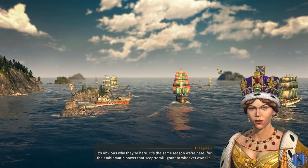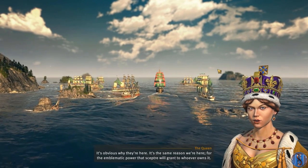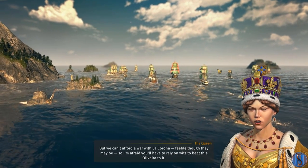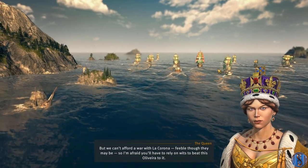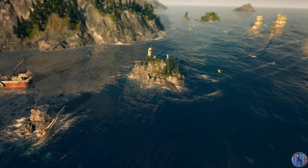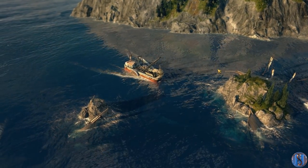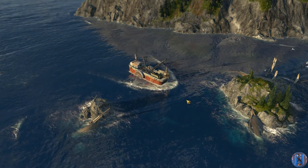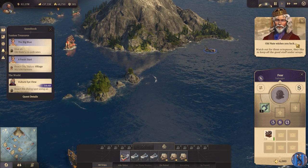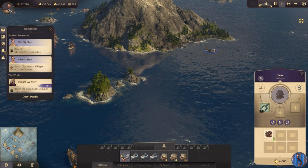It's obvious why they're here. It's the same reason we're here, for the emblematic power and scepter will grant to whoever it is. So I'm afraid you'll have to rely on wits to beat this Oliveira to it. Interesting. Old Nate wishes you luck. Watch out for them octopuses. They like to keep all the good stuff for themselves. You keep saying that same thing.